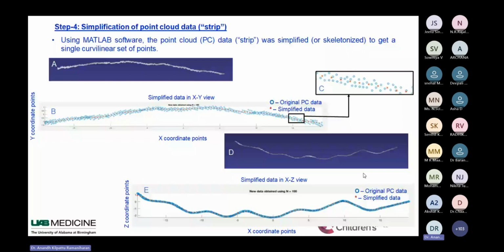So basically, the idea is you have a complex strip with a lot of values, but that is not simplified. So we want to skeletonize or simplify the strip so that you can effectively quantify.